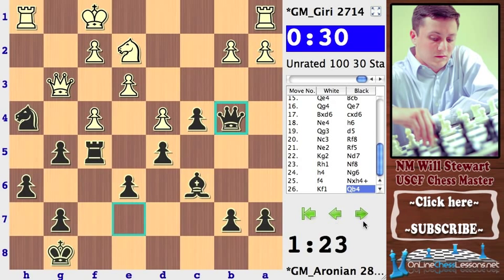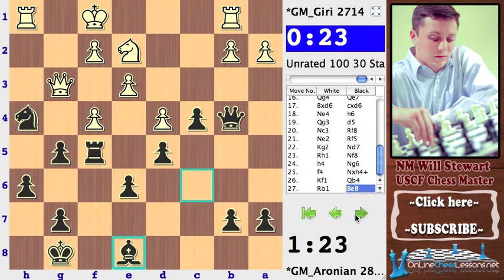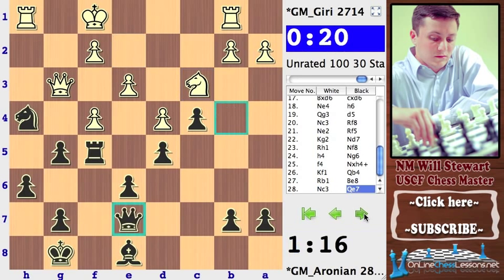So Giri, rook b1, he's got to defend this. And so now just bishop b8. Transfer the bishop here, win this b2 pawn, and march the pawn down. I mean, it seems pretty logical from Aronian. So the knight does go back to c3. Now queen back to e7. So maybe trying to defend a little bit, make sure everything's cool. Not going to be any tactics or anything like that.